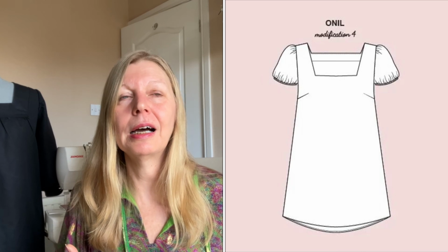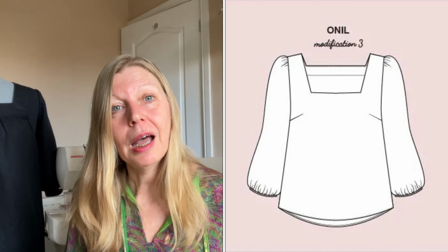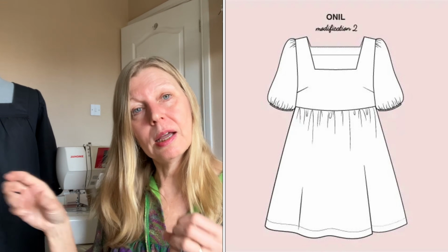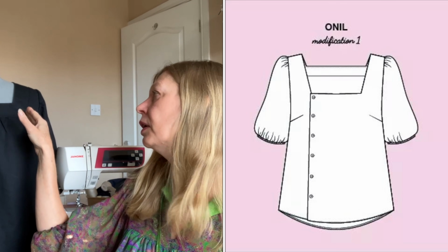So the hacks are to make it into a dress, just extending it into a dress. Lengthen and shorten the sleeves. Those are really simple hacks to do. A little bit more complicated is to cut it off quite short and put gathers on to make it into a dress. And then a little bit more complicated is to put a button placket down one side, which I thought was really unusual. So I just love that not only are the designers providing free patterns, they're actually giving thought to, you know, getting value for money out of your patterns.